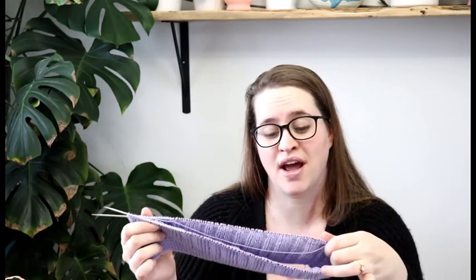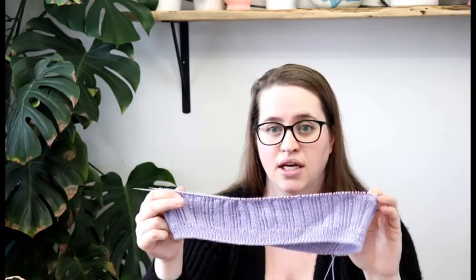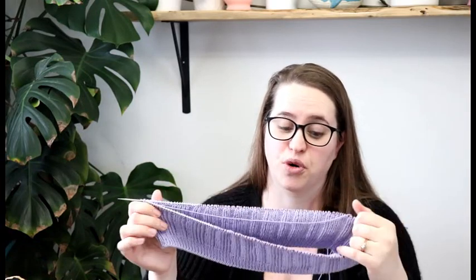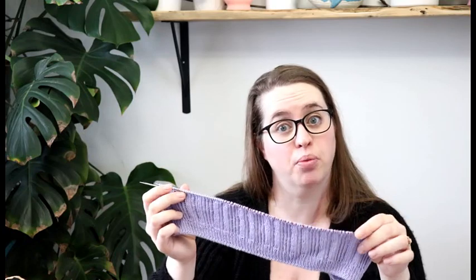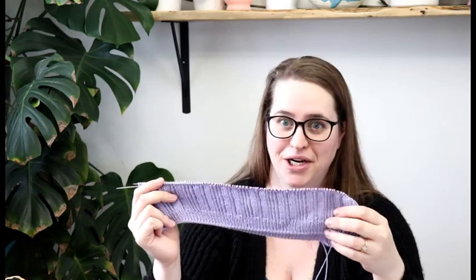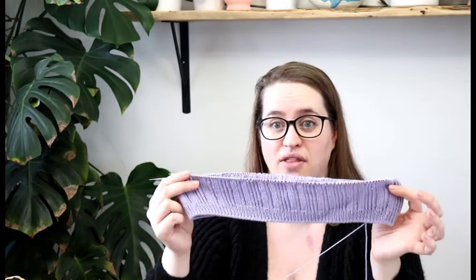When I have the brain space for it, I do plug away and get a couple rounds in when we're watching TV. But I don't work on it that often. I actually cast this on before my sister's birthday in 2023. Her birthday is in October. So maybe I'll have it ready for her birthday this year. We'll see. So yeah, that is my next work in progress. And that'll probably be a longer term WIP that will very slowly get progress.